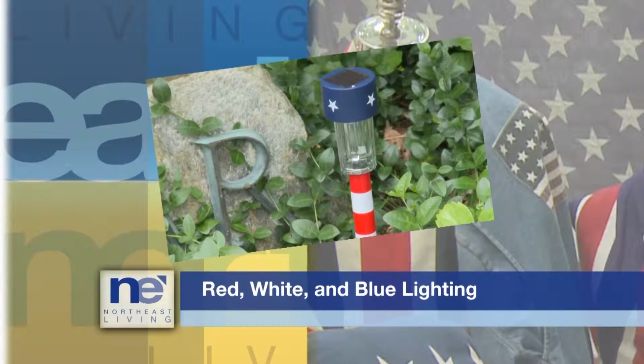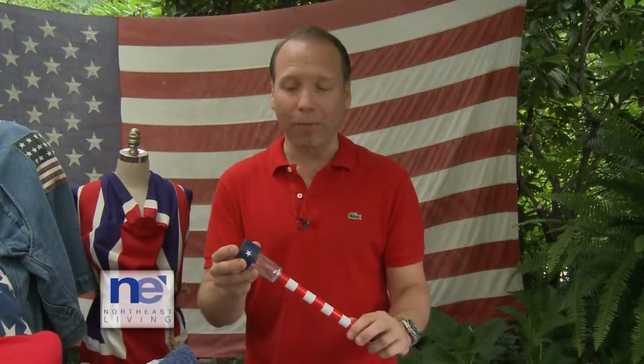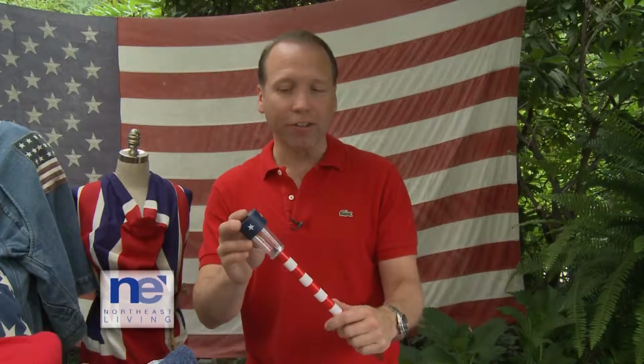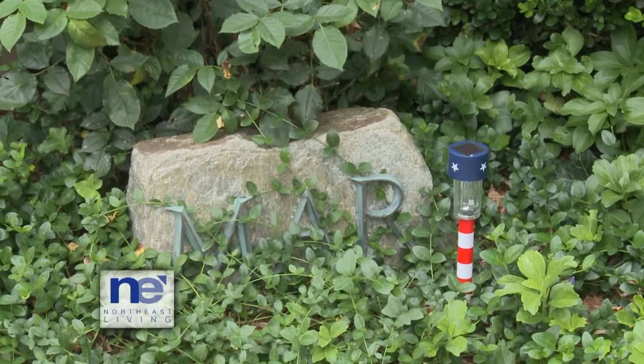You can even find inexpensive lighting that is inspired by red, white, and blue as well. This is a wonderful way to incorporate a little bit of color, patriotic flow, and also a great way to get a little illumination in a much needed area.